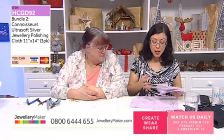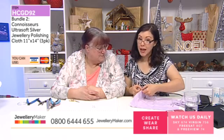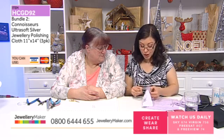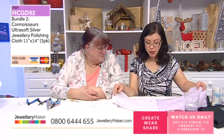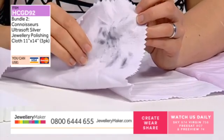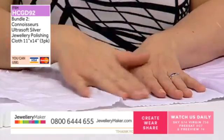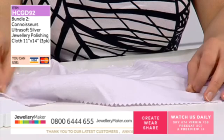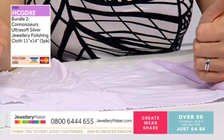I'll say that straight away because they are 2-ply and they are impregnated on one side with anti-tarnish. So, if I just open that up, there are 2 sides to these. The off-white side is the side that will remove the tarnish, as you can see. My ring was older. This also adds an anti-tarnish coating to your bit, it could be an earring, a ring, a necklace, whatever it is. If you just want to polish, then the purple or lavender side is the side that's just for polishing.